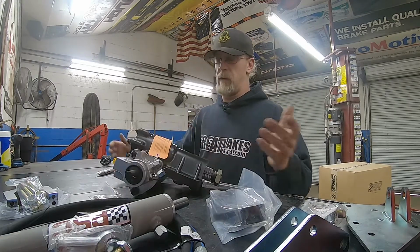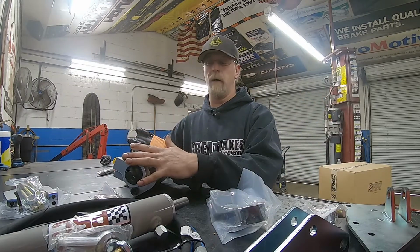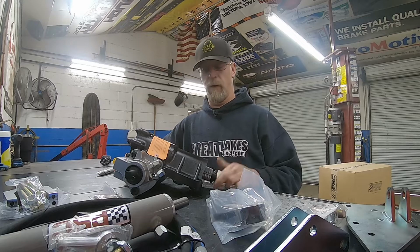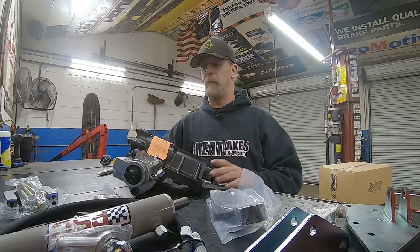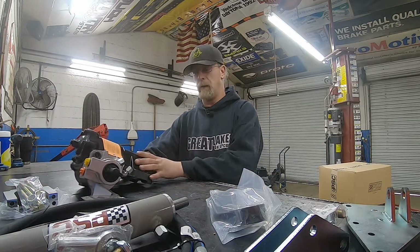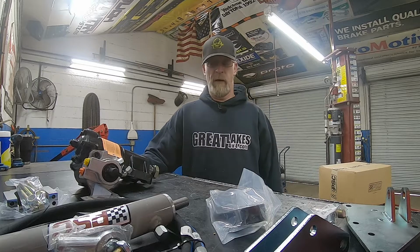So they built this gearbox specifically to run with their systems. It's already got all the setup for running all your hydraulic lines. It's got upgraded shaft diameter, all that. So everything about this is just a bigger, better, stronger gearbox assembly, let alone the fact that we're going to add hydraulic assist to it. Everything about this is just fabulous.